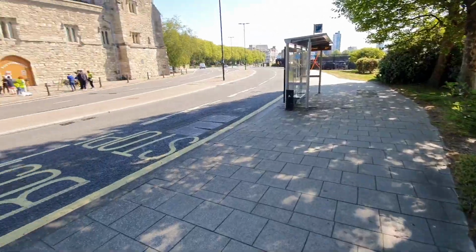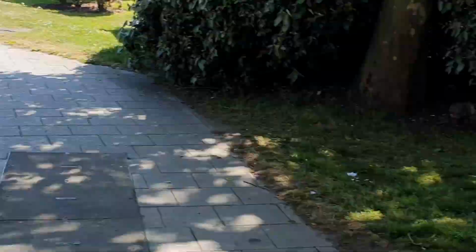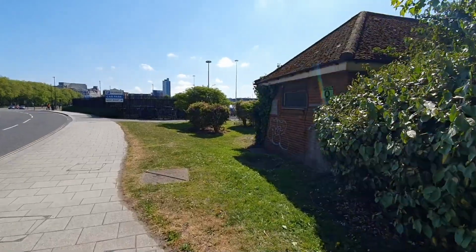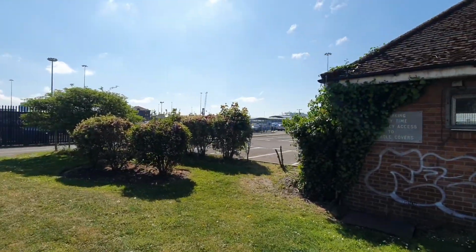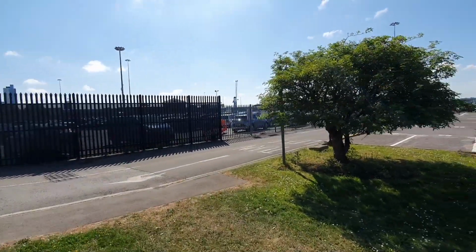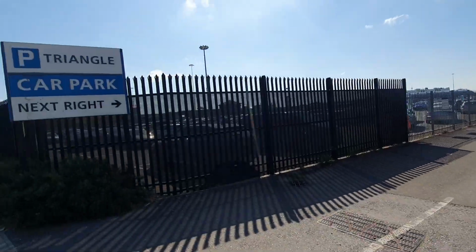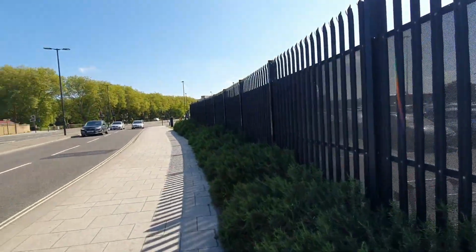Right, onward. Check me out, some filming. It's like Inception. So this was what I was worried about. I haven't actually found the Solent Way signs, but I've got a fair idea where I'm going from using my brain and looking at a map. But this fence. Basically, a large chunk of the dangly promontory at the south of the city centre is all private commercial shipyards and loading. So I'm just going to have to go in as best as I can.